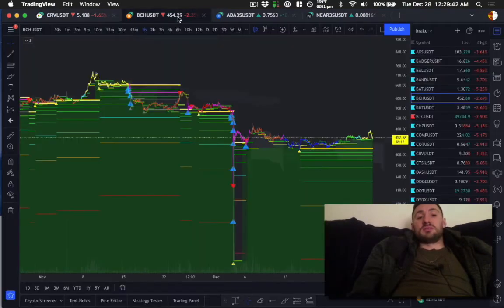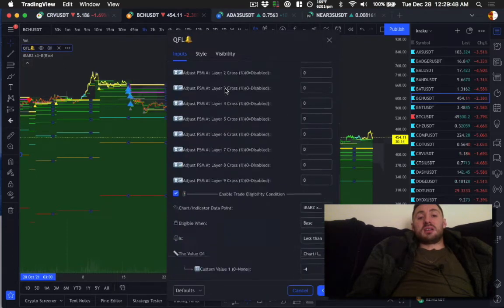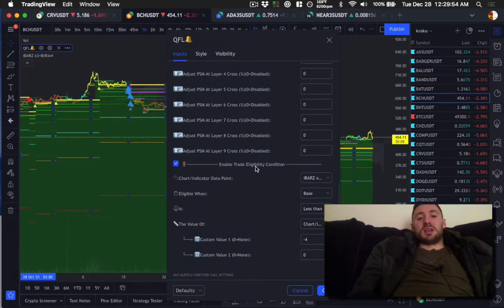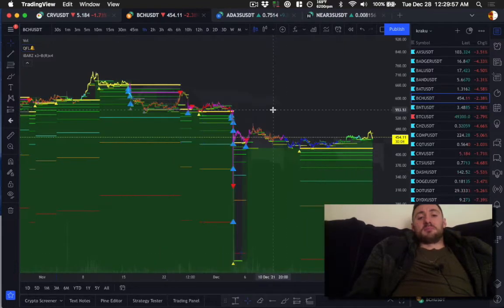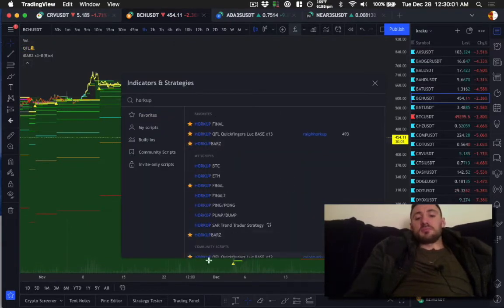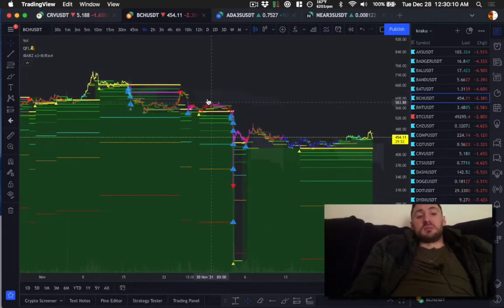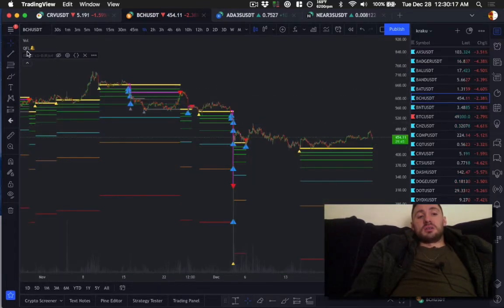The final piece of the puzzle, the secret thing that I'm doing, is with the new ProSum solution indicator. I feel like I've said it before, but they've got enable trade eligibility conditions. So I've got my Hork Up base 13 right here, which will add a bunch of bases. What I can do is choose really major bases, and then I'll turn the layering on eventually. So you can see in this case, it won't draw bases that are above the major base.